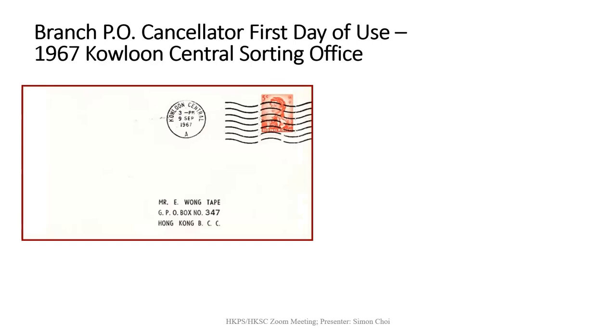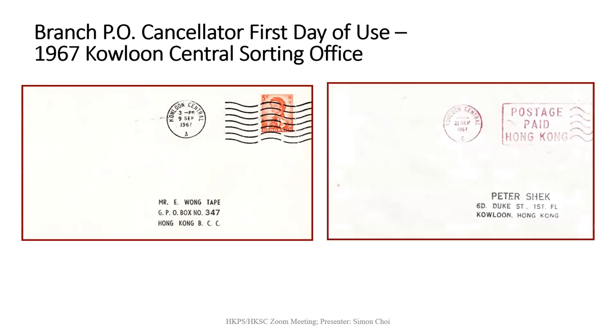And not all the cancellations or machines were installed in Kowloon Central on the same day, especially those in the sorting office. So this is, as far as my record is concerned, the earliest day for this Kowloon Central Index A machine cancellation. And this is 1997, September 21st. And it's also the earliest day for the Kowloon Central Index Number C in red for postage paid items.